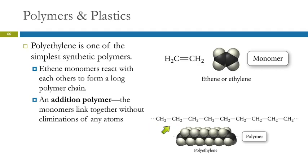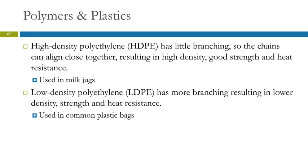Because it's pretty much impossible to have all the chains be exactly the same length, you don't refer to different types of polyethylene as having a specific number of the ethylene units. You look more at the overall characteristics of it. But this is called an addition polymer because we're adding these things together and not losing anything. Nothing is coming out. No atoms are lost.